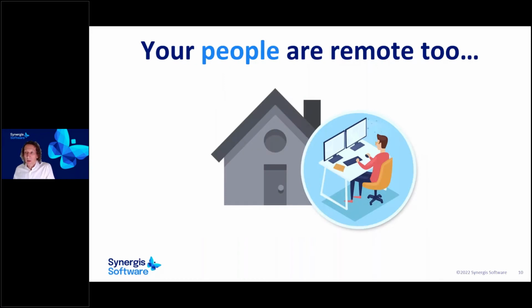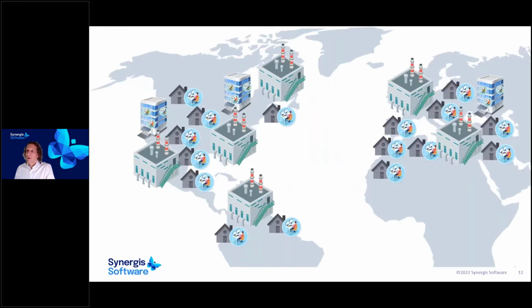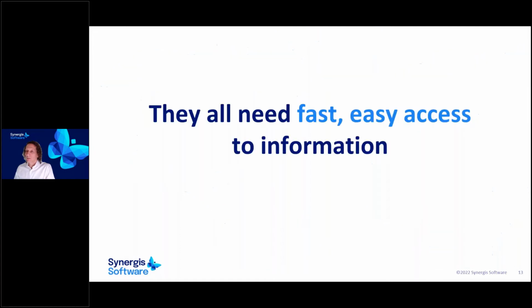As if that wasn't enough, many of your people are remote too, where previously you had 2 or 4 locations. In light of our current global conditions, you may now have 200 or 2,000 remote home offices, or some much higher number than you previously had. Besides your home workers, you've got field and plant workers too. And they all need fast access to information, and that's just not happening.